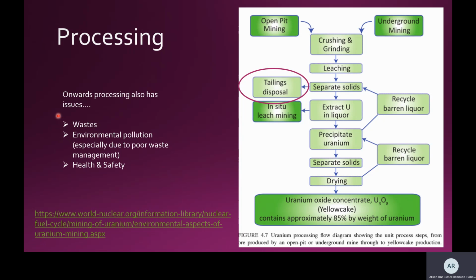Okay, also feeding into that, if we consider onwards processing, I'm never sure if this is part of milling or whether it's part of uranium mining, but I thought I'd mention this because it ties in with the geology. You've got issues with your onwards processing, again, your waste, environmental pollution, usually due to poor waste management, and clearly health and safety. And the big thing that ties into the areas I work in is tailings disposal. So after you've got the stuff out and you've crushed it and you've leached it and you've separated it off, you're left with solids and liquidized sludges.